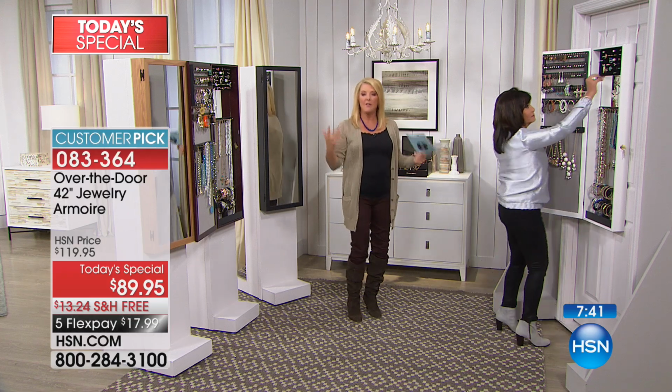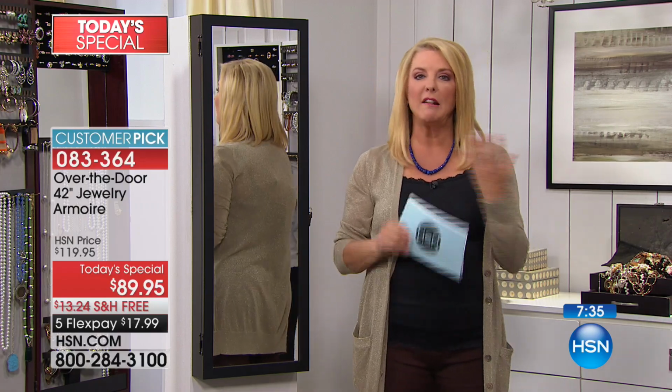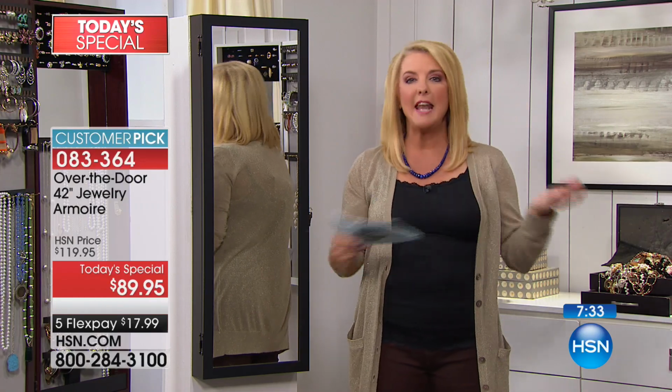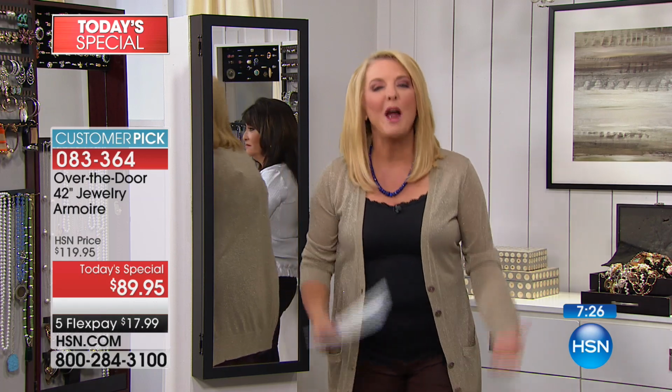You go, you know what? I've got a pretty outfit. I'm gonna wear my J. Keen turquoise. Or wow, I'm gonna wear these cute little dangly earrings to that party. Or, oh my goodness, I love this ring and it matches this bracelet and now I can find it all. You'll find that you'll fall in love with your jewelry more than ever before because you're wearing it so much.